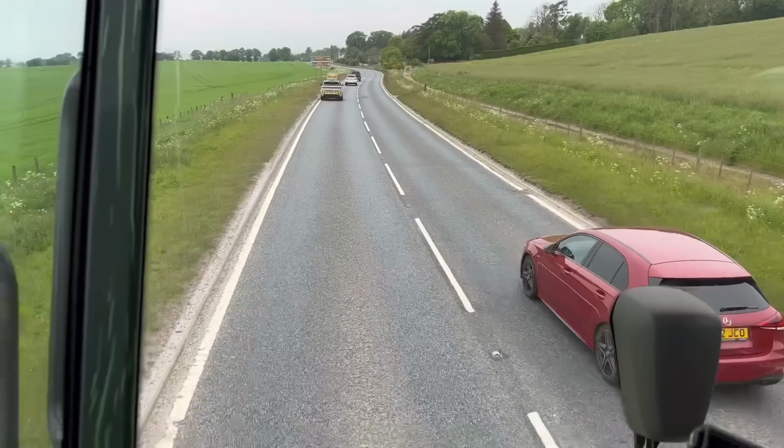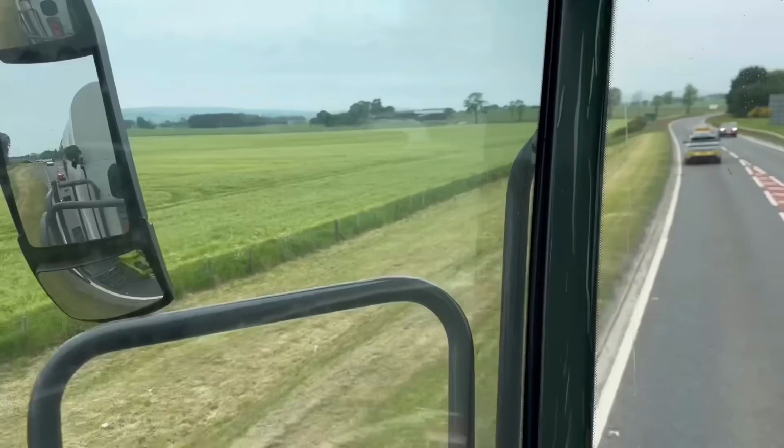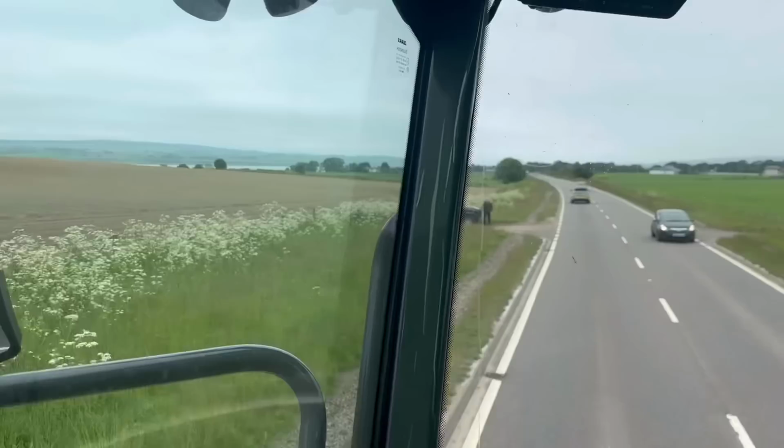We've been doing well, but we've been stuck behind this Range Rover Sunday driver for the last few hours now. That winter barley's looking good there, isn't it? Nice farm there on the hill. Here we go. Some more kids here now with signs out. That's dedication, that, standing on the top of your truck.